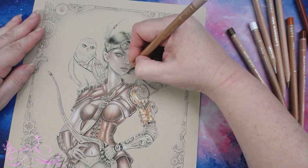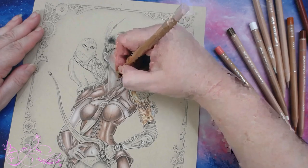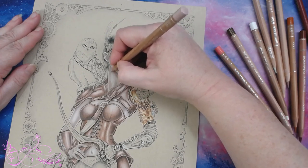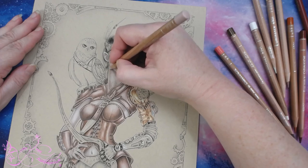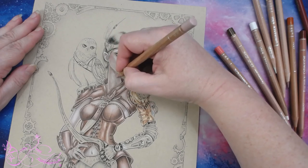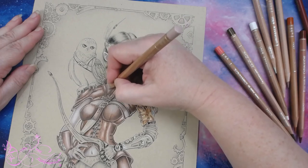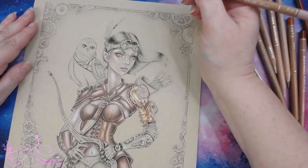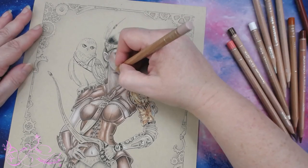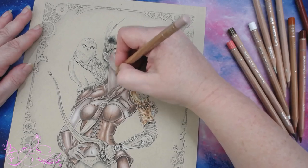My skin is gradually looking better. Gradually. And yeah, I'm gonna have to finish it off for patrons most likely, because you get to finish it now. Oh well, what a bummer.